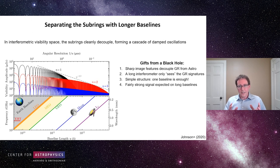So what's extraordinary here is that this is unlike anything that's ever been studied in astronomy. In most cases, having a single long baseline tells you nothing about the source. You need a dense array in order to fill in all of the baseline coverage and produce images. But black holes are giving us a gift. They're producing this sharp feature of the photon ring. It's decoupling the effects of relativity and the strong gravitational lensing from astrophysical effects. And it's allowing us to study its structure using only a single baseline, as long as it's sufficiently long.